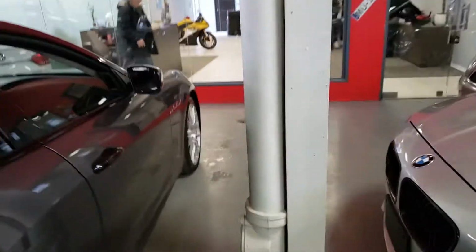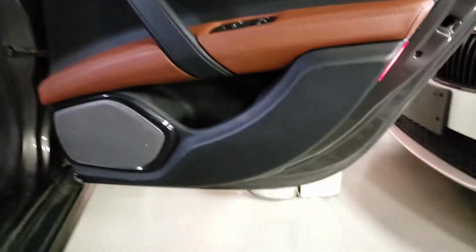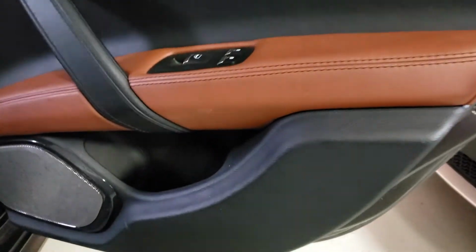You'll see photos. I'm gonna go around and try to open the other door, get a little more light in here. There we go. Now here we are on the passenger side. Rear door panel looks pretty nice. No signs of real issue. Again, little tiny marks here and there, but I think most of them will come out with the detailing.